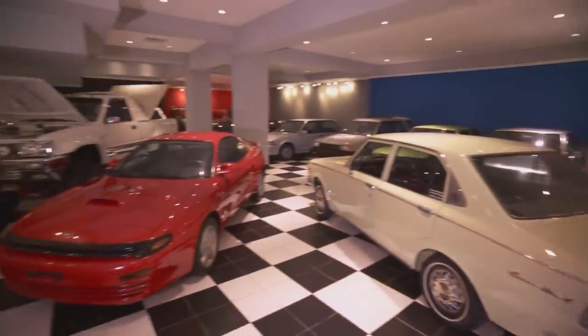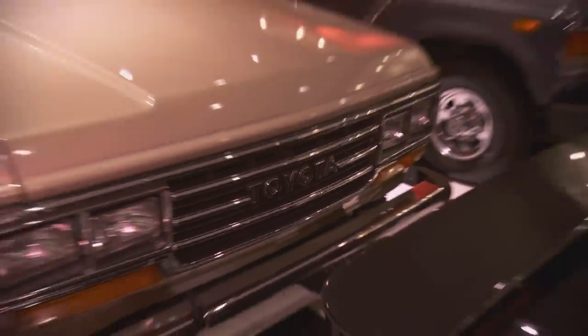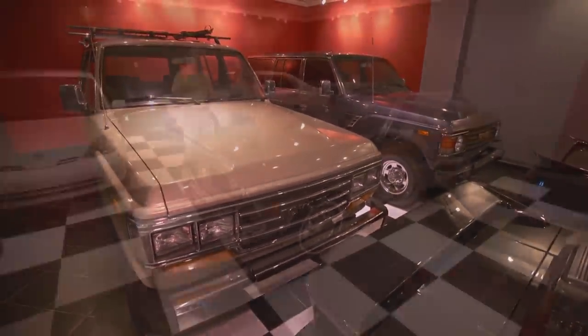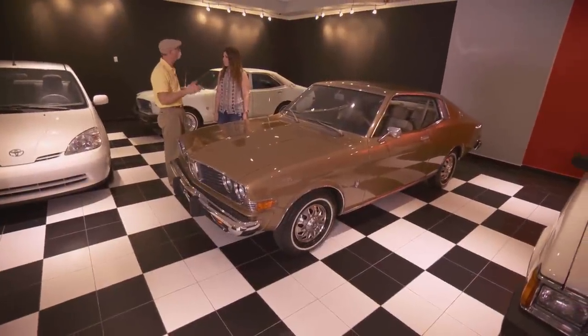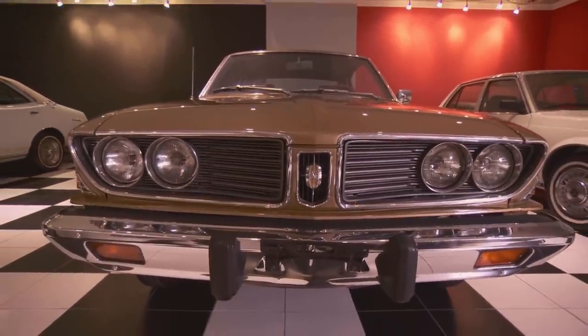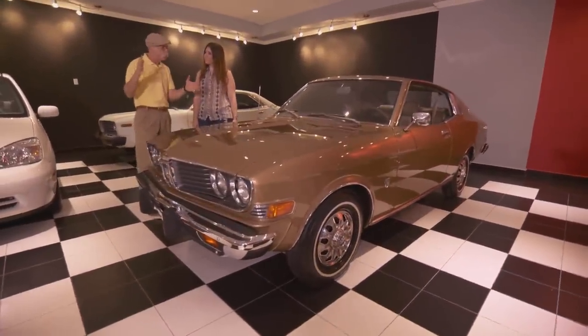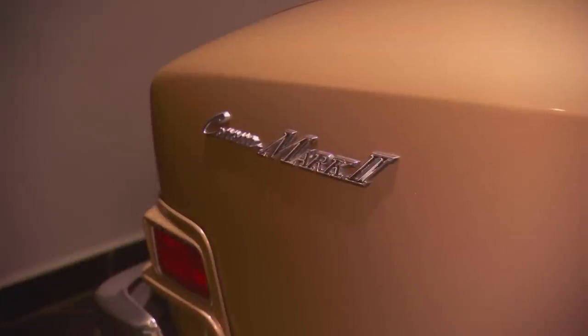Well, again, this museum just blows me away. I've never seen such an extensive collection around a single mark. There's very few that are this big, and the whole theme is one mark, in this case, Toyota. This is an interesting car. When we came in and I did a little walk around before, this one really caught my eye because this is a pretty stylish car. This is a Mark II?